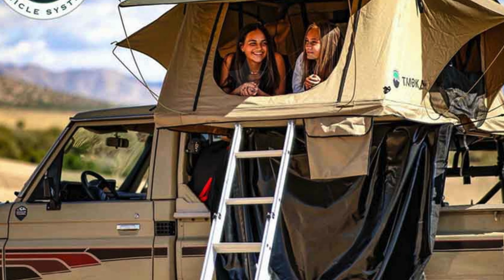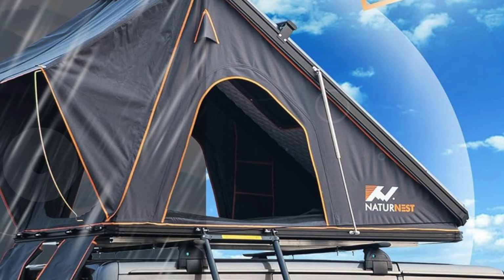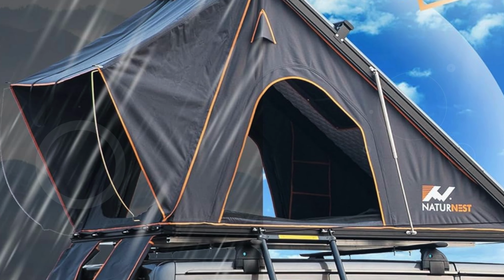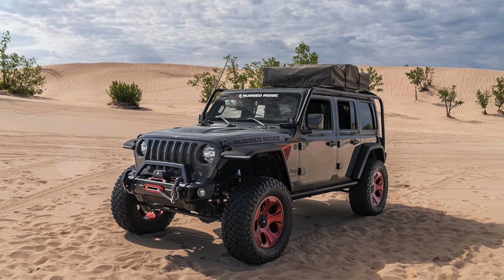Whether prioritizing durability, ease of setup, or spaciousness, there's a tent to suit every need. Remember to consider factors like weight capacity and compatibility with your vehicle. With the right choice, you'll elevate your camping experience to new heights.